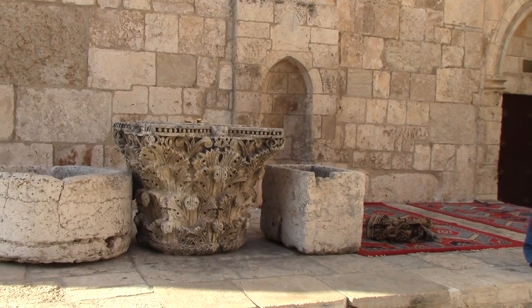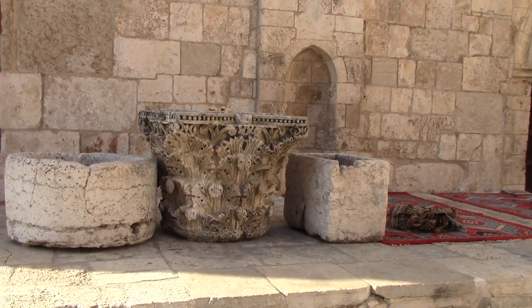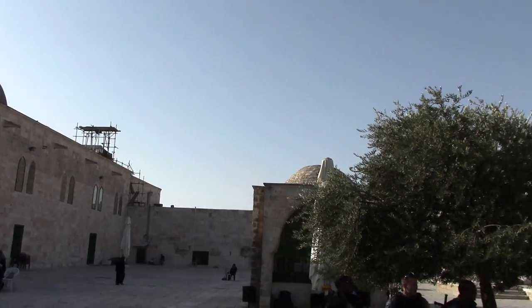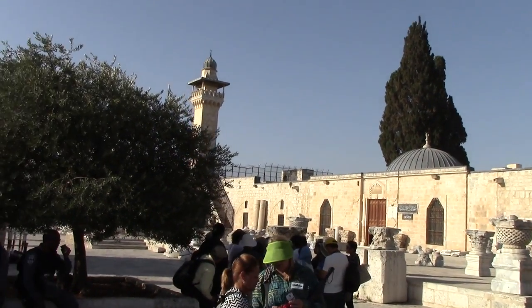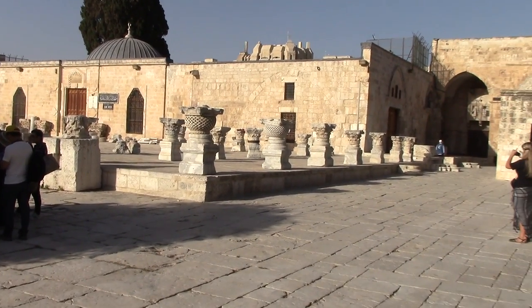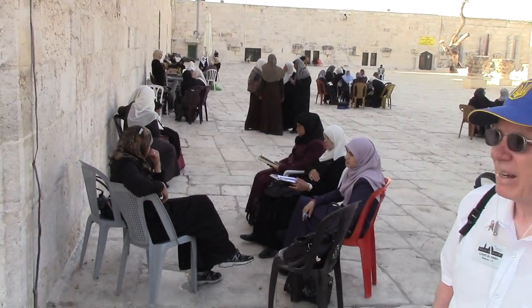That's the top of a Corinthian column there. That's the Al-Aqsa Mosque, and there's the tower to call the prayer. We're on the Temple Mount right now.